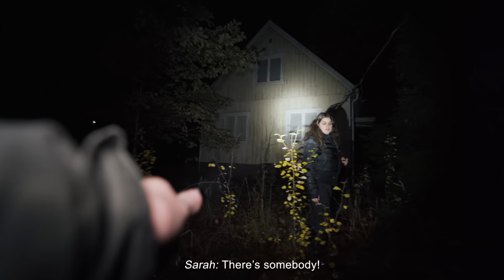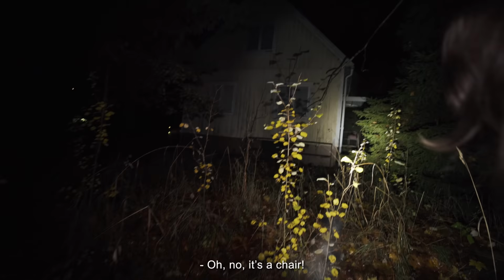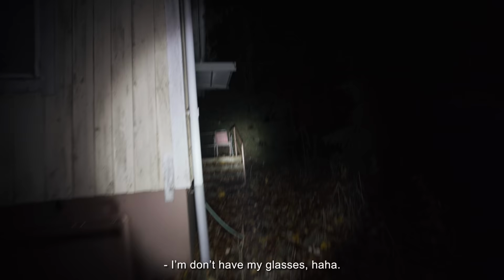Where? Somebody walking. Okay. Sarah thought somebody was walking there. Apparently it was just this pink chair. I don't have my glasses.